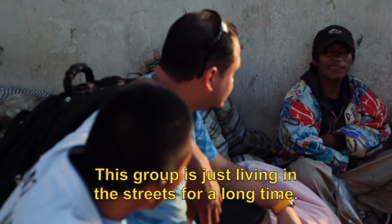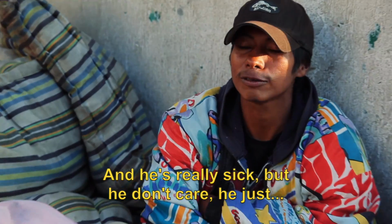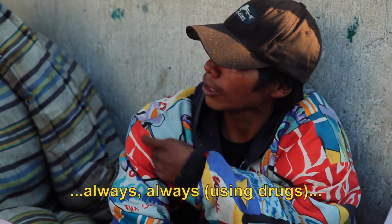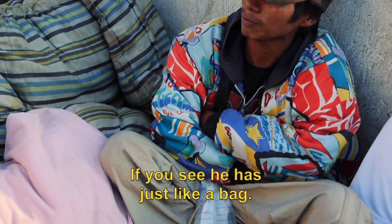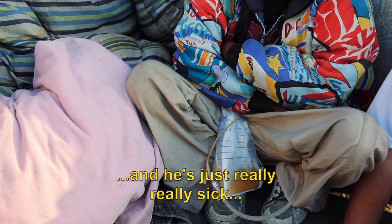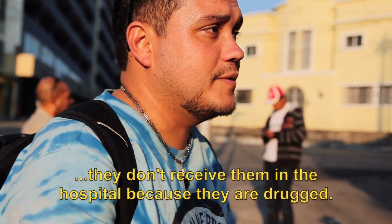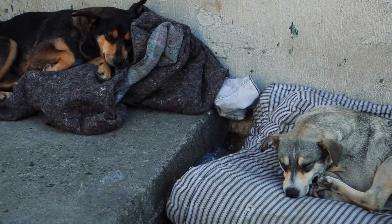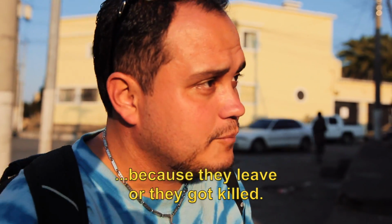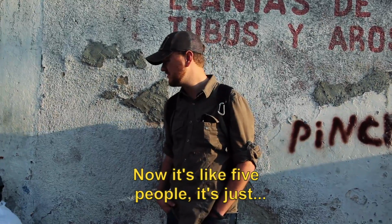And this group is just living in the streets for a long time. He's really sick, but he doesn't care. What does he have? What's wrong with him? If you see, he's got a bag, like a catheter, and he's just really sick. And actually, if they go to the hospital, they don't receive him because they are drugged. That's rough. And some of them are not here now because they left or they got killed. And this is a big group, actually. Now it's like 5 people.